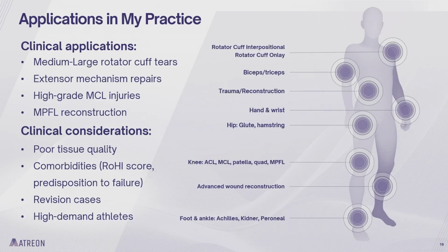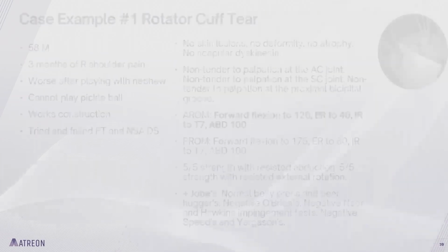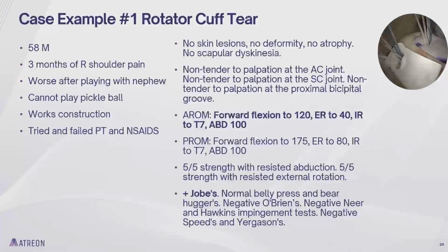I use the Rohe score, and I have a slide on that. Revision cases, and high demand athletes too. People that want to get back, you want the best chance at a long-term outcome. You want to be able to leave the operating room saying, I did everything I could to make this patient better. So here's a case.